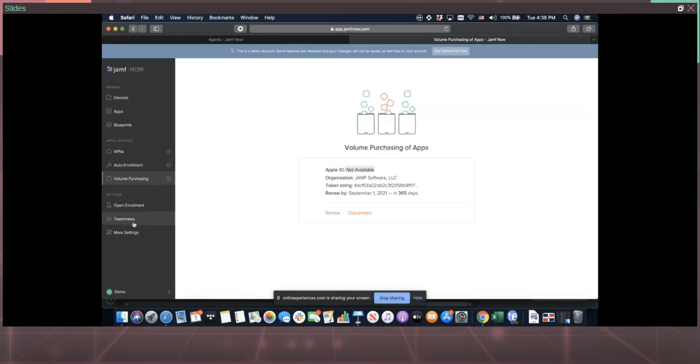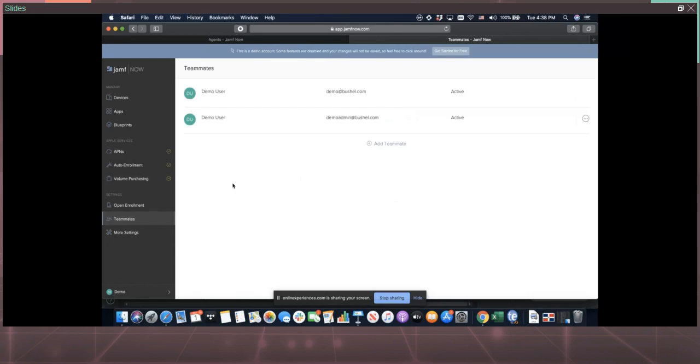Now, down the line to managed services, if you are offering that for customers and you want to help them manage their Jamf Now account, be sure to add yourself in as a teammate when they create that account. This will give you your own login with your own password, so you don't have to worry about pinging the customer every time you need access to their account.